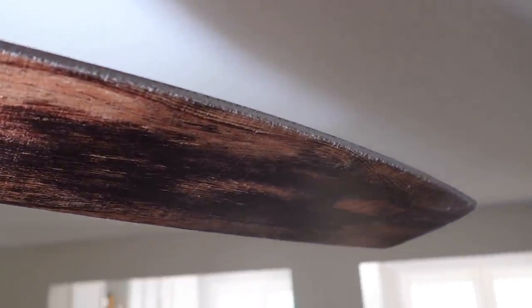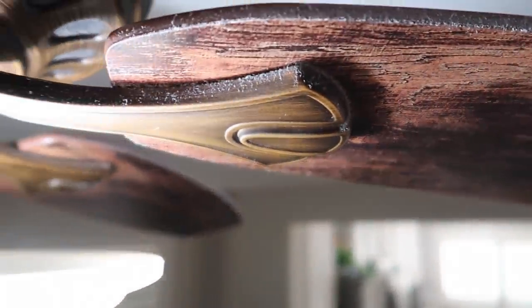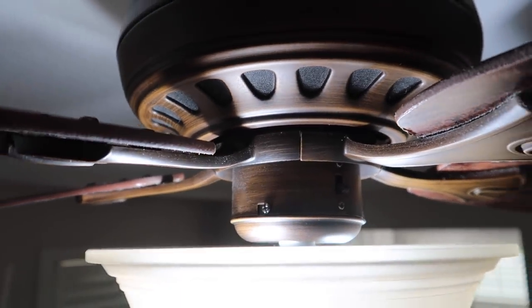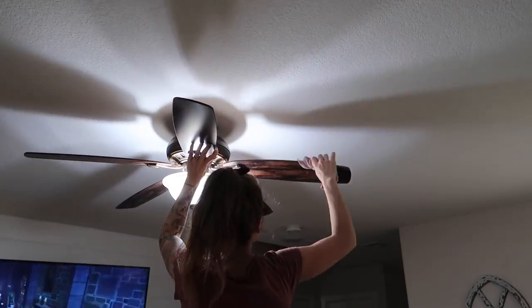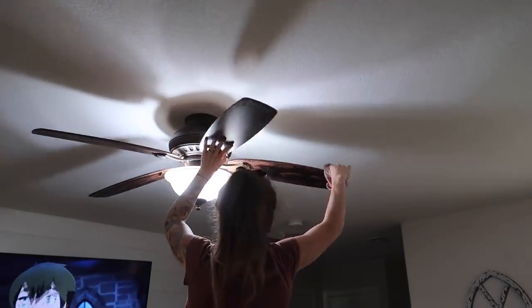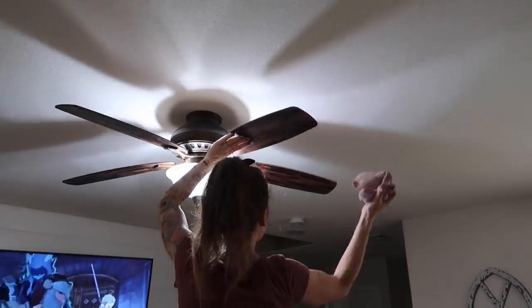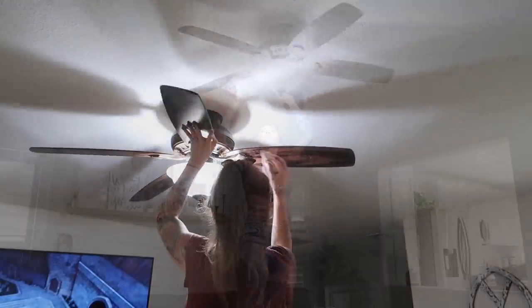We are going to clean the ceiling fan because it is so, so gross and dusty, and it has not been dusted for quite some time, I guess. I do not remember the last time that I dusted this, so we're going to take care of that today, and I'm just using a damp microfiber cloth to do so. It helps reduce the dust floating around in the air, and I am super, super sensitive to allergens, so this is a great way of reducing all of the sneezing that comes with dusting.